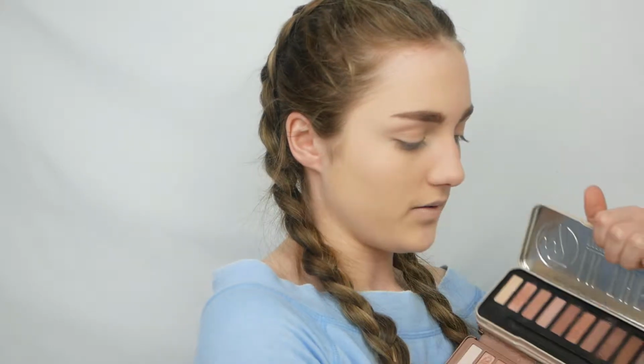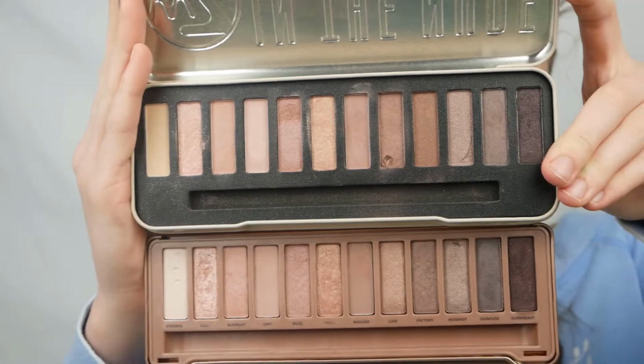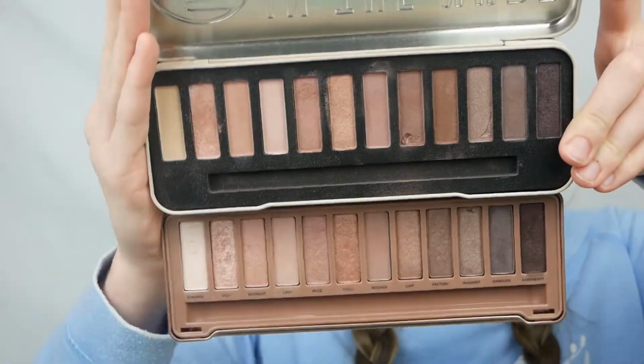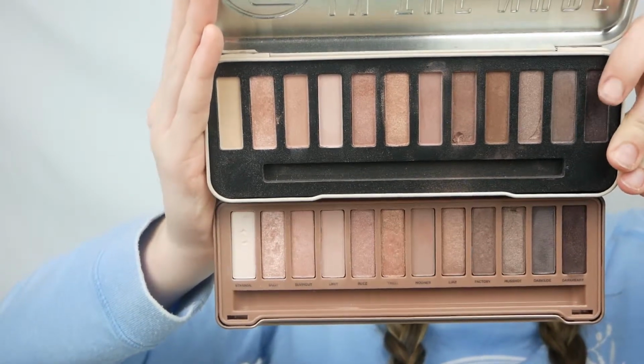Now when it comes to eyeshadows, it's hard to kind of match in the colours, but I actually do have a palette which is a dupe for the Naked 3 eyeshadow palette. Now as you can see, they are pretty similar. Here goes. These are the eyeshadows. Obviously you know which one's the drugstore, you know which one's the luxury.